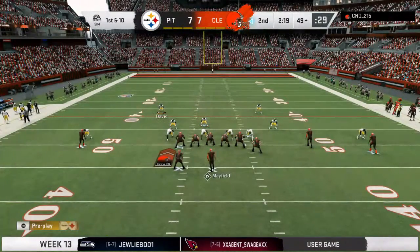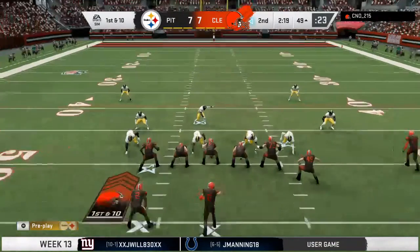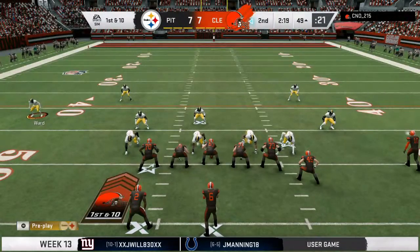Check. King. Real. 55, my God, 55. Come off the ball. Check the backer.